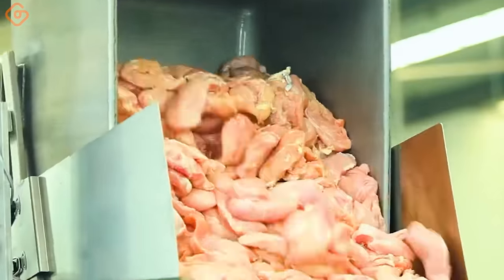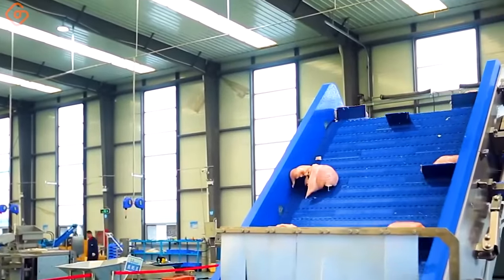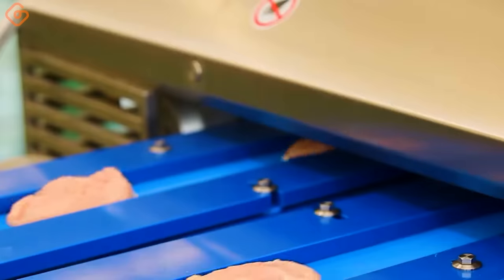This automatic cube cutting line can automatically cut an entire piece of meat, such as chicken breast, into strips or shapes. The cut size can be customized.